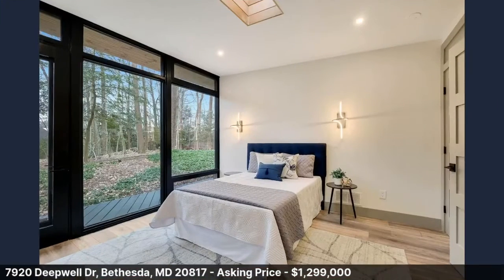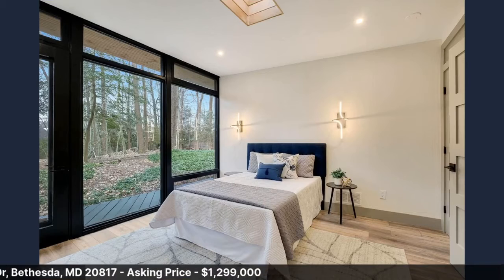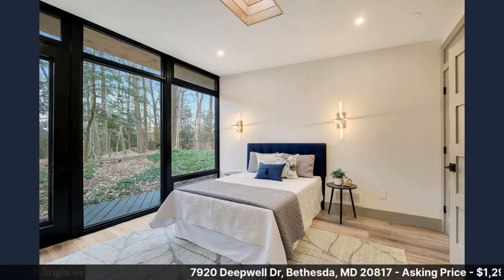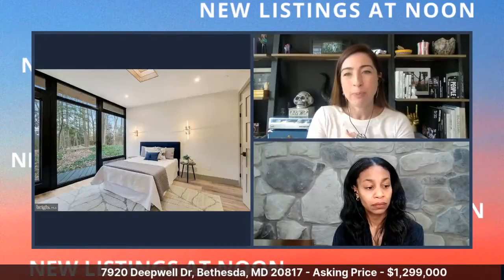Yeah, here we have one of the other rooms. Just the best part of this shot is showing that it's not like other bedrooms have less light or windows, because they truly all have a tremendous amount of light and the floor to ceiling window situation.